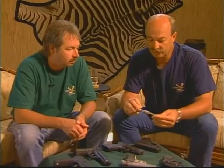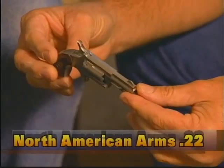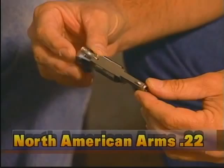But overall, one other gun here, the Bill's, and this is one of those little North American super compact .22 revolvers. A lot of people look at it and kind of grin, but Bill understands one of the most basic rules about a gunfight, and that is have a gun. Any gun is better than no gun. And this little gun at least gives you a means of putting up a fight.